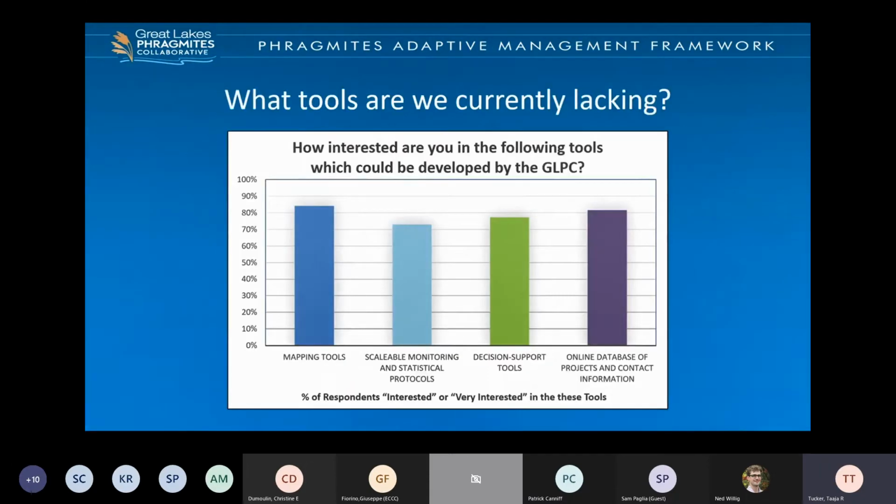Going back to 2015, the Great Lakes Phragmites Collaborative surveyed Phragmites managers, asking them about their interest in tools, such as mapping tools, scalable monitoring and statistical protocols, decision support tools, and online databases to store project information. The responses showed a lot of interest in all of the proposed tools. And the collaborative wanted to find a way to reduce uncertainty and in a way that would incorporate the tools that managers had identified wanting.